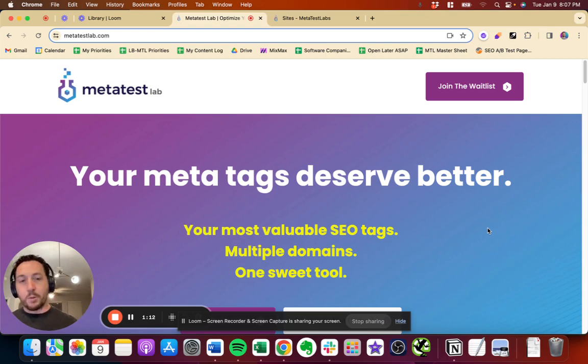So the idea is bulk management, meaning if you've got 500 URLs, 1,000 URLs, 10,000 URLs, I want folks to be able to manage those meta tags, again, titles and H1s for now, and to be able to update those across any number of pages, and also to be able to do that on multiple websites. So it is also a multi-domain tool as well. That's obviously good if you've got a portfolio of websites at your company, if you're doing affiliate websites, or if you've got an agency where you're managing client websites in bulk as well.